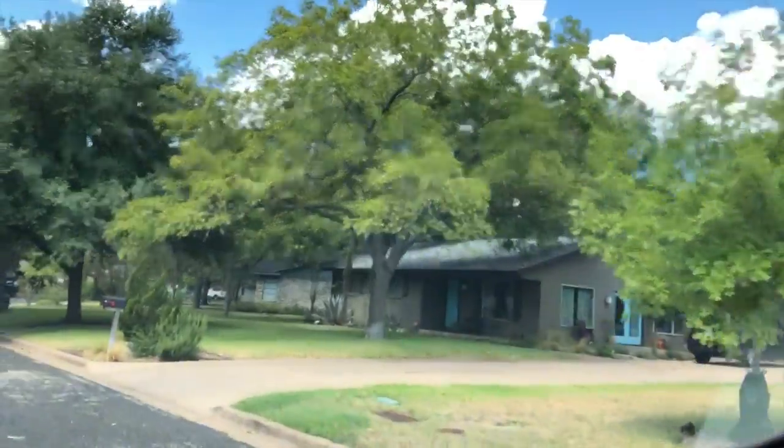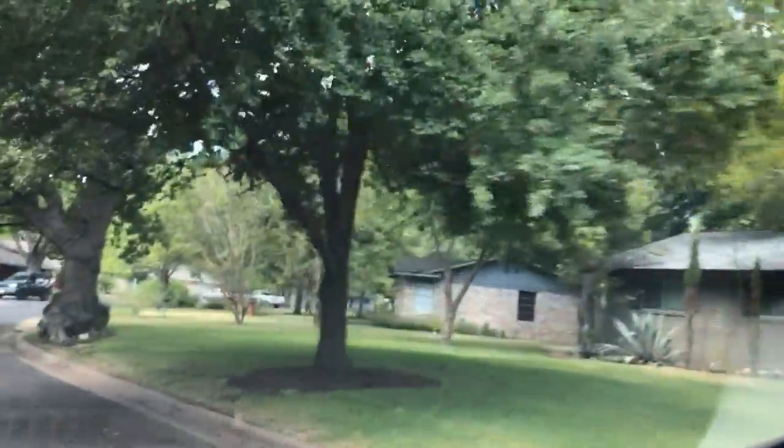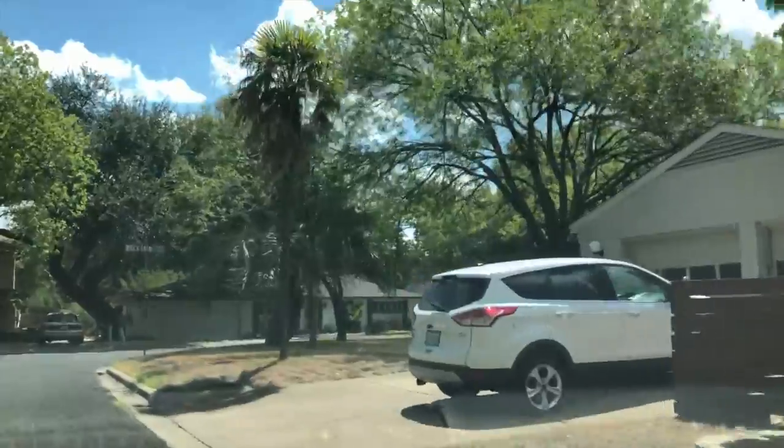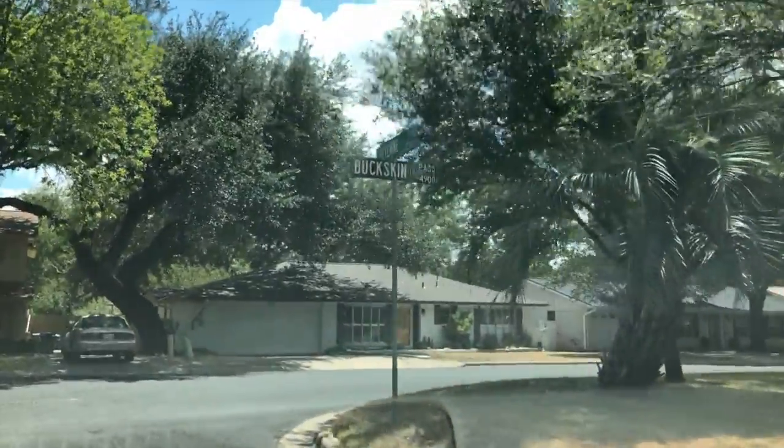And I actually take classes at ACC. I was taking Spanish for a couple of semesters, but I ended up moving on because it's too time consuming. But the campus is great. It's a nice, small, little intimate campus.